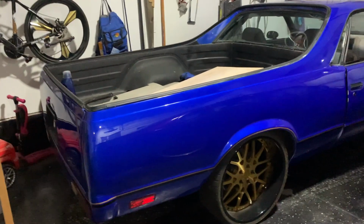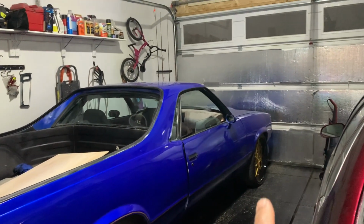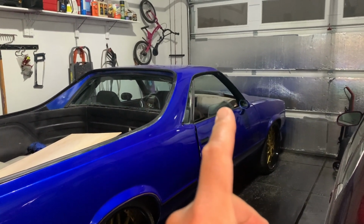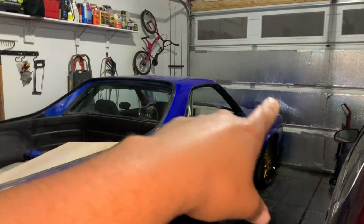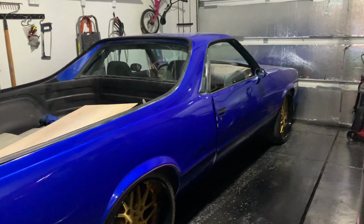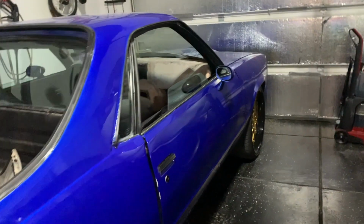All right, y'all. So as you can see, I've got the Elko flipped around. I got it flipped around because I wanted to have the car pointed out of the garage so that I could lift the car up in the front and get up under there and tighten this transmission pan.